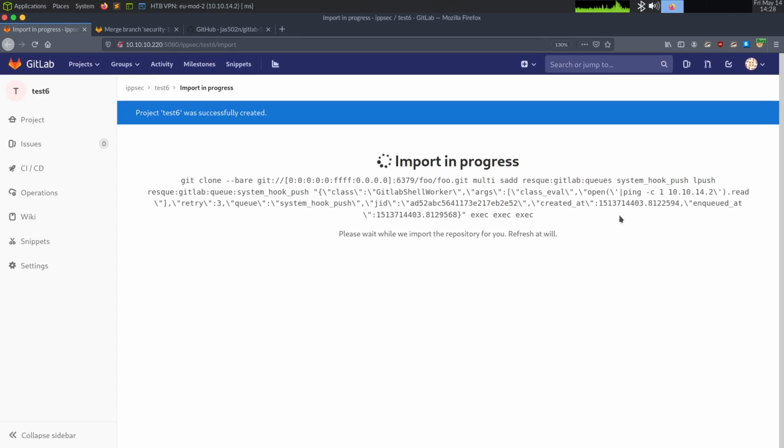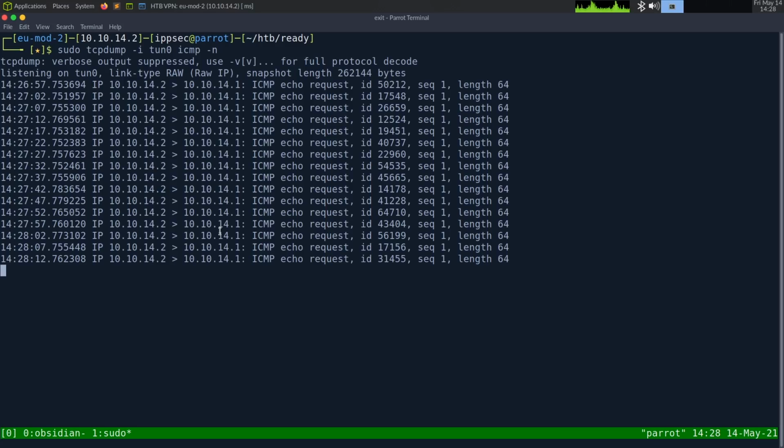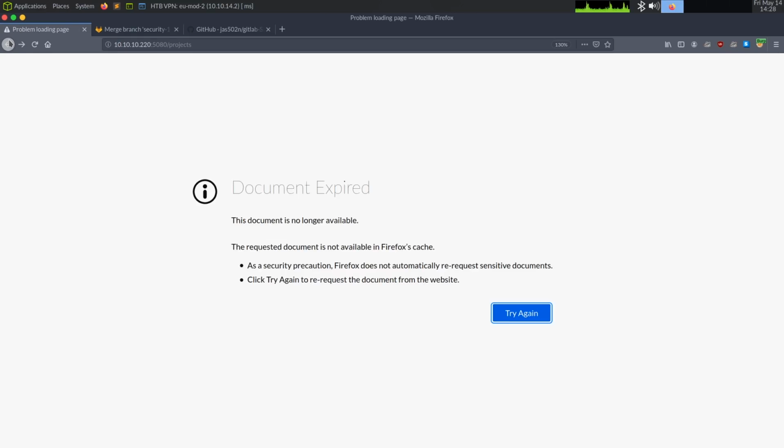Import in progress. So now it is connecting to Redis, hopefully, and it may ping us if we did everything correctly, and it doesn't look like it is. So maybe ping isn't on this box, or maybe we did something wrong. It's more likely we did something wrong, but it's always possible ping's not there. This is potentially a Docker instance, so let's try something else.